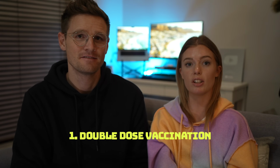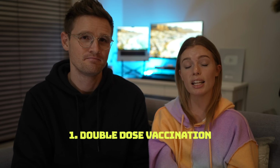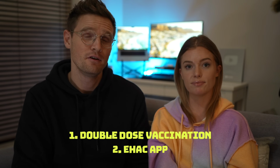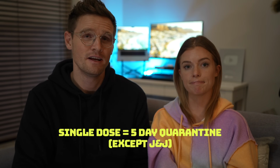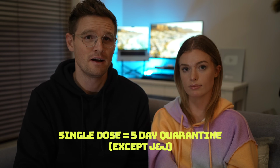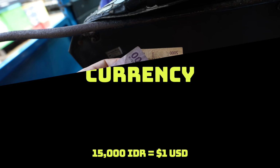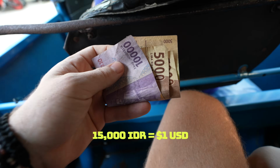As of right now, you will need a double vaccination to get into Bali without a quarantine, and you will need the EHAC app downloaded before you land. If you are only single dose vaccinated, then you will have to serve a 5-day quarantine at your own expense. The currency here is Indonesian rupiah and is usually around 15,000 IDR to 1 USD.